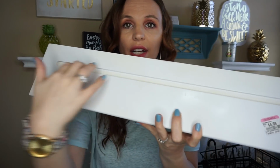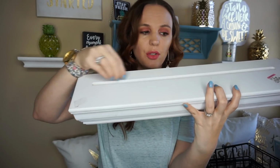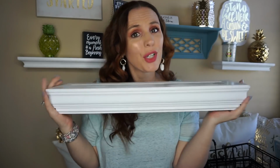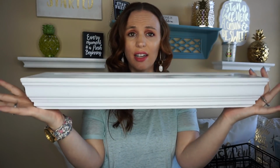I like this right here because I can put pictures. It's got this little groove right there, so you can put little pictures or anything like that. But $5 for a shelf, that is such an amazing deal, because like I said, stuff like this, shelves are expensive. So definitely, if you're redoing things or if you're looking for shelves, that is a place to go.